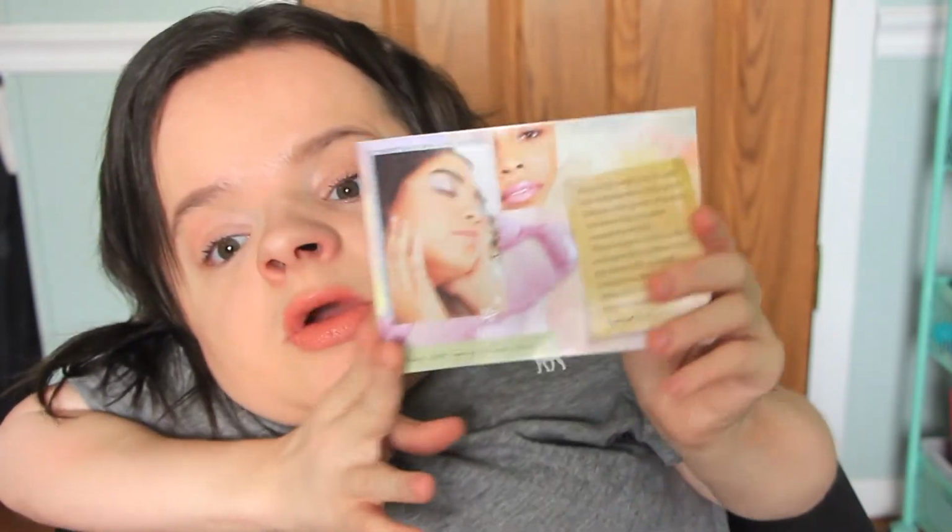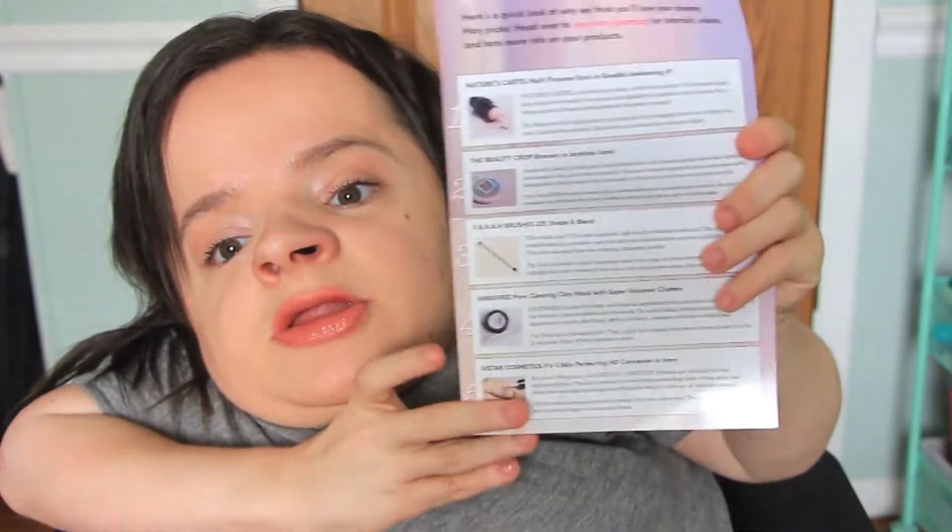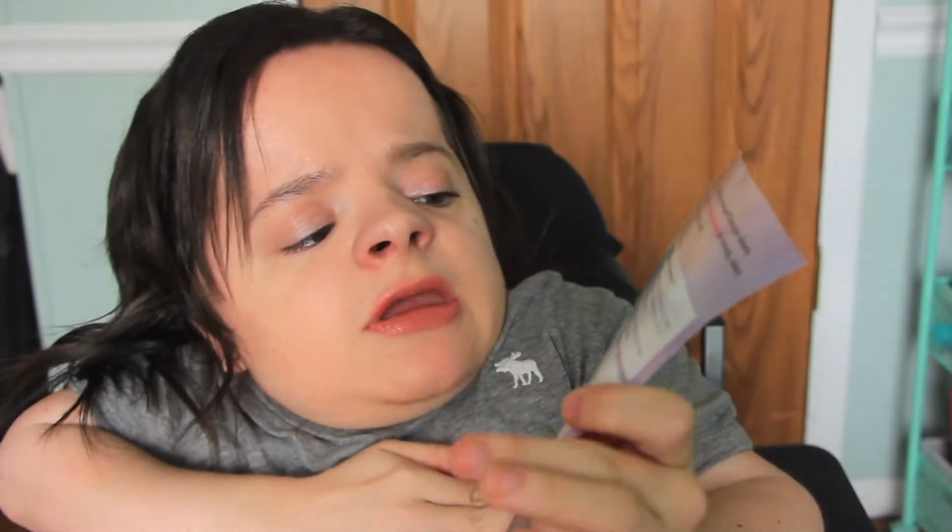Okay, so it looks like one of the products fell out of this little bubble wrap thing. Actually, let me get the card out because you guys know how excited I am about these cards now. So here is what this card looks like for the month of May. And then you open it up, and it has everything about each product. There are quite a few new brands in this bag that I've never heard of, so this card will be very helpful this month.